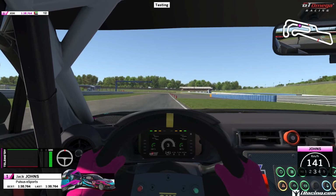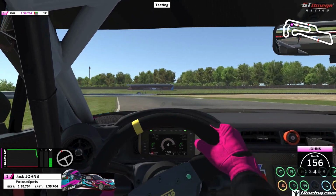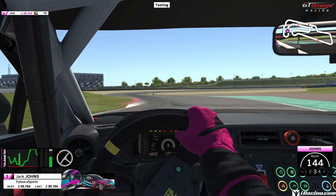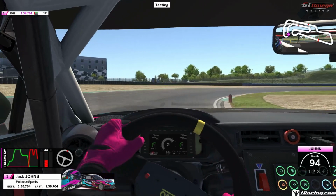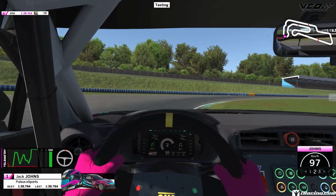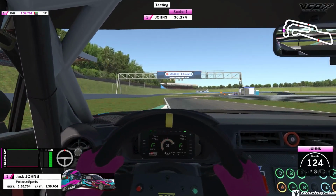Keep it on the right hand side, use a little bit of extra road if you need. You're going to turn in initially at full throttle, then you're going to lift off, downshift to 3rd at the next apex, get back on the power, and then at the end of the curb here, hard on the brakes, down to 2nd, hold it tight to the right hand side. Keep that steering input in. You should be on full throttle by the time the red and white curb ends, and then use that little bit of extra track on the exit.